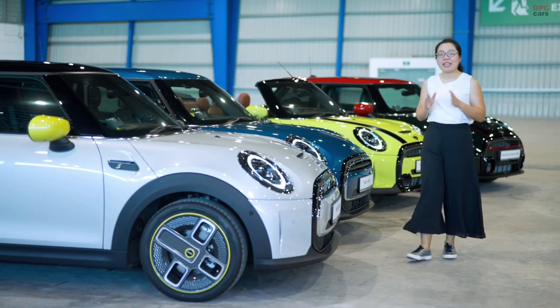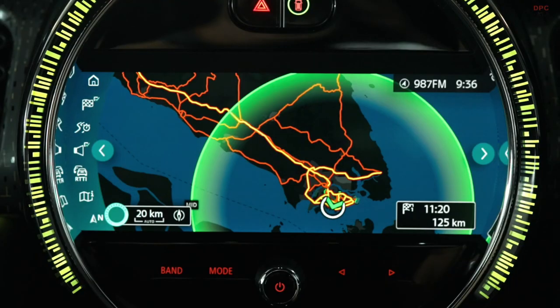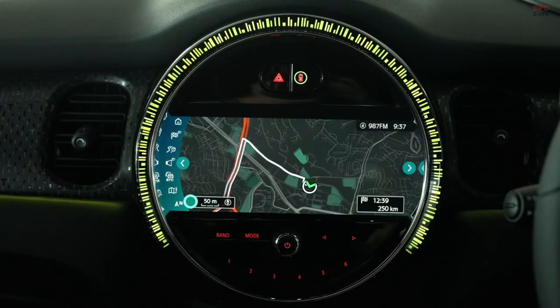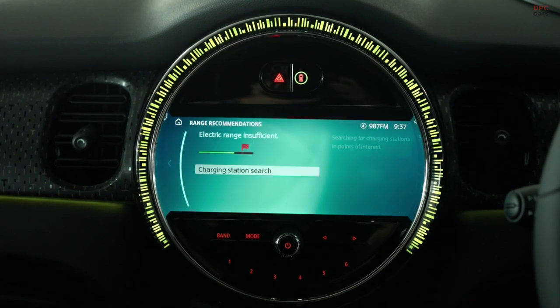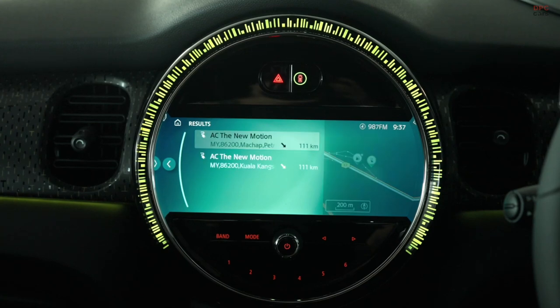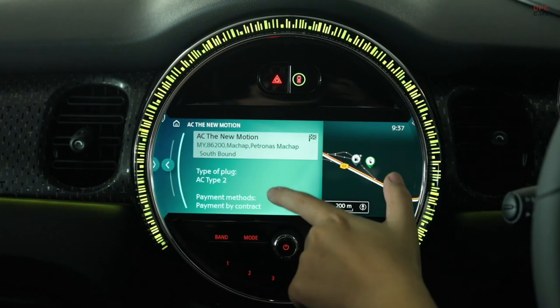The Mini Electric gains an additional feature, the green driving assistant. The green circle in the navigation shows you how far you can go on the current state of charge. Punch in a destination and the Mini Electric will show you the way. If there isn't enough charge in the battery, the system will suggest charge points along the route. In the navigation menu, you can search for public charging stations under points of interest and read more details about the charging station.